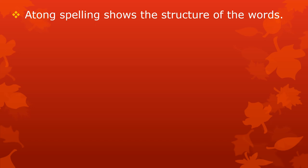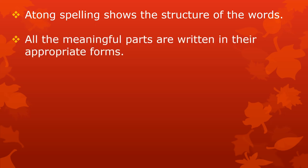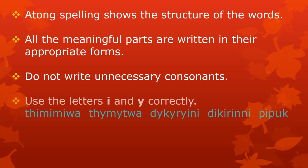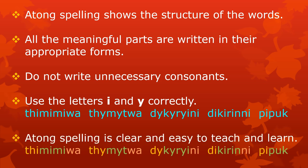It should be very clear by now that Atong spelling shows the structure of the words. All the meaningful parts are written in their appropriate forms. Do not write any unnecessary consonants and use the letters E and E correctly. Atong spelling is clear and easy to teach and learn.